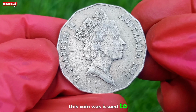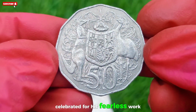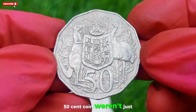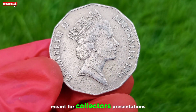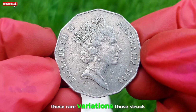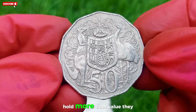This coin was issued to commemorate the heroism of Sir Edward Weary Dunlop, an Australian army surgeon celebrated for his fearless work, saving POWs during World War II. But some editions of the 1996 50-cent coin weren't just minted. They were crafted like precious artifacts, meant for collectors, presentations, or even experimental runs at the Royal Australian Mint. These rare variations, those struck with unusual dies, unique metal shades, proof-like finishes, or minting errors, hold more than value.